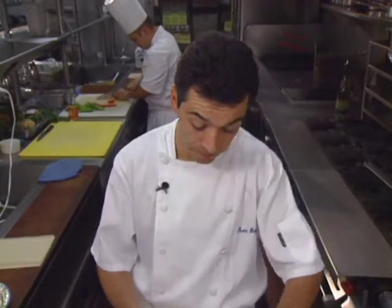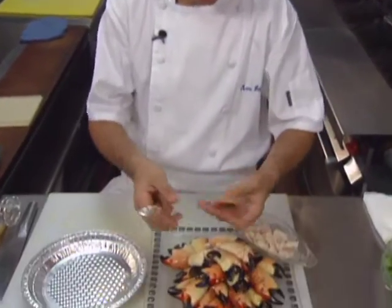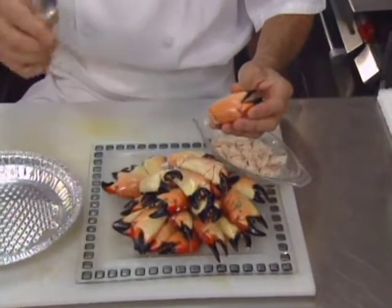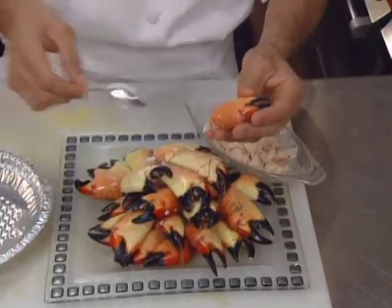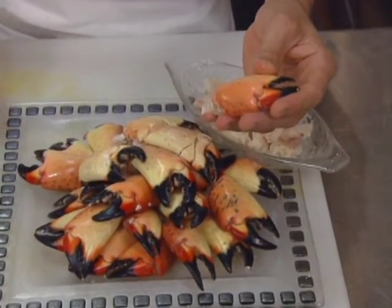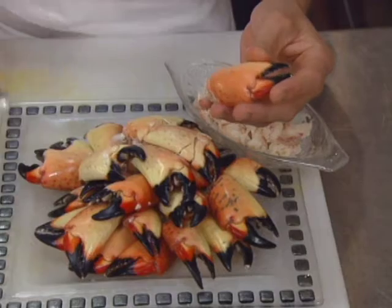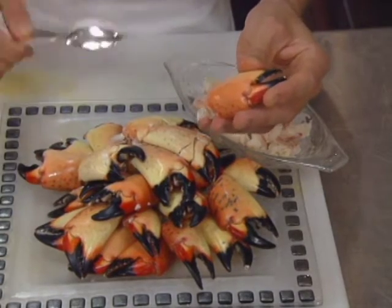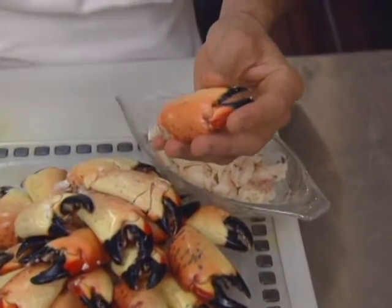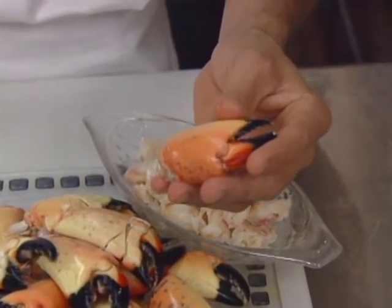Regional stone crab for the spring roll. As you can see, those are the claws, picked through nets. Actually, they are done in front of the hotel and also all around Naples and all around the beaches. The season starts on the 15th of October and ends on the 15th of May.